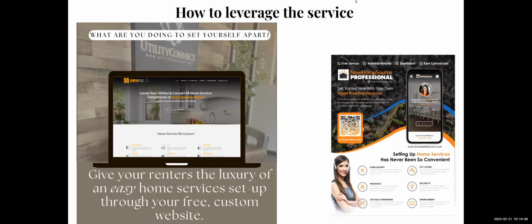All right, so how can you leverage our service? So if you haven't signed up, go ahead and scan this QR code. I'll have it back up at the end of this as well, but this is kind of an idea right here of what it'll look like when you do sign up. So with this partnership, you can actually use this as a way to market yourself. It's an additional marketing tool for you to showcase to your clients. You can upload it on your website if you have it.